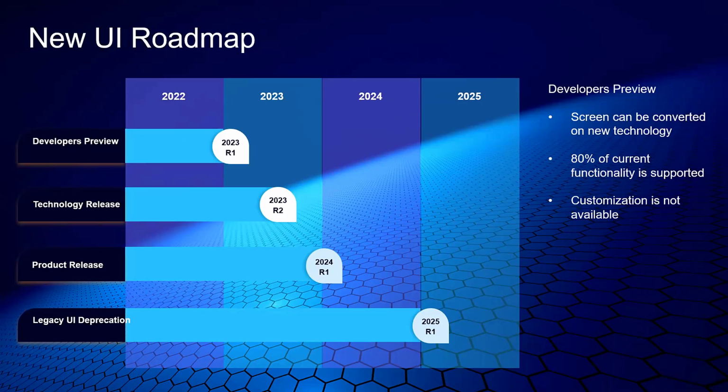And don't forget that we do have very custom pages like ARM Designer or the customization tools itself. So those areas will not yet be supported with this developer preview. But you should be able to create the data entry screens that exist in the application using the developer preview. And the customization support will be limited.